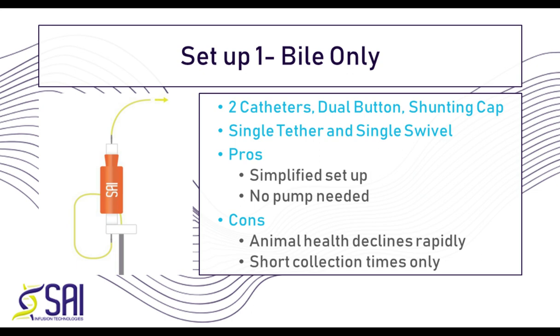So the first setup for a bile study is you're just collecting bile. And if you're only collecting bile, you'll need the bile and duodenal catheters to connect to the 2 pins on a dual button with a shunting cap for recirculation. A single tether connects to a single channel swivel, and then you need the cage mount and extension line, of course. This is the easiest bile study since the setup is so simple.